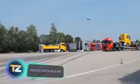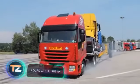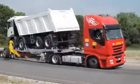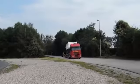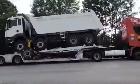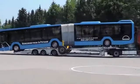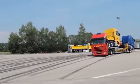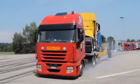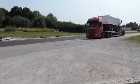Rolfo Centaurus NXT. When it comes to transporting really large and oversized vehicles, you probably have to use a regular trailer, because a truck mounted on top of a platform, for example, is just too unstable. Therefore, in order to minimize the risk of skidding, experts choose trailers like the ones you see on your screen. They're equipped with an extra pair of side wheels that come into action if the trailer tilts too much.